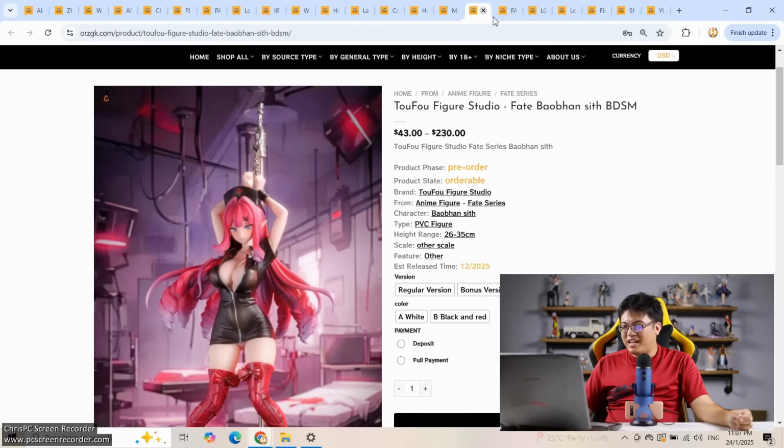Okay, moving on to the next one, FGO. So we did not have any FGO figures this week on the licensed side, despite such a busy week. At least the third parties gave us something. Tofo Figure Studio has been making a lot of FGO, Uma Musume as well, resin figures, and they have been doing a very good job so far.